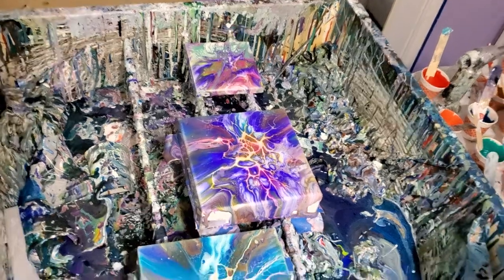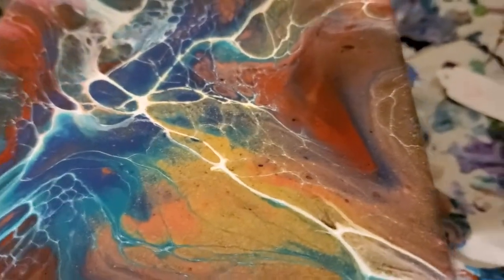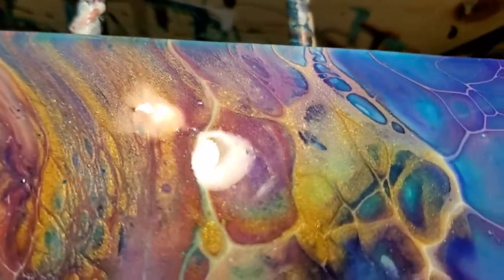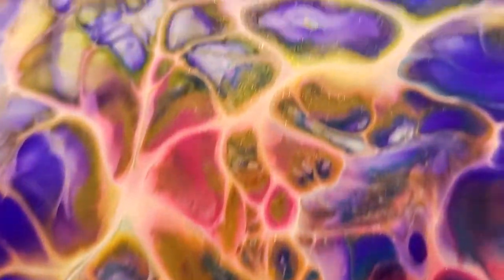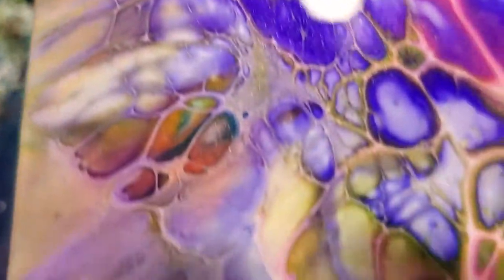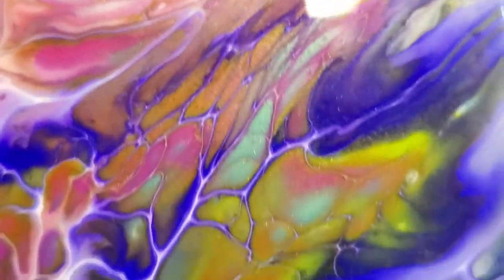Alrighty. Oh, I forgot about these in here. That one and that one are dry. Okay. Let me let you look at these up close. Come on, camera. Okay. I don't know why it wants to fade in and out of being focused. That's beautiful in there. It looks like a butterfly wing. And this little one here.